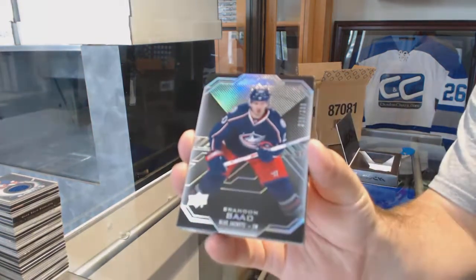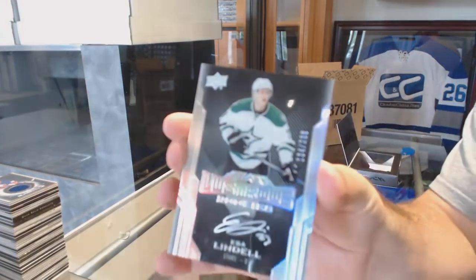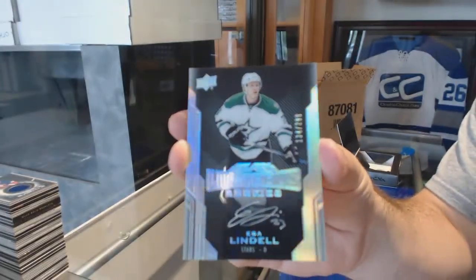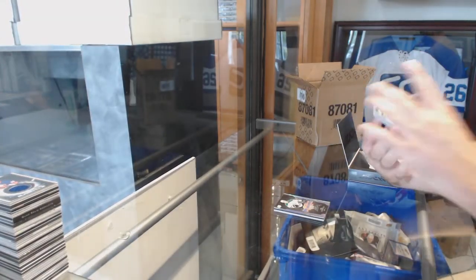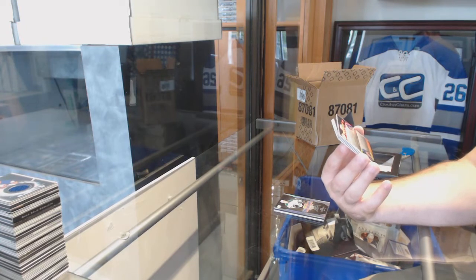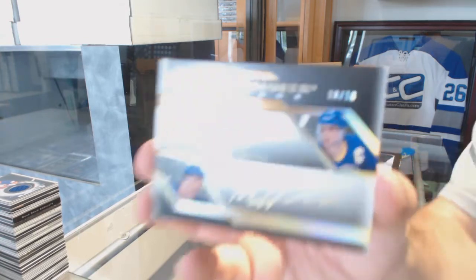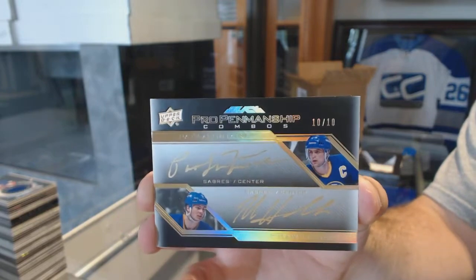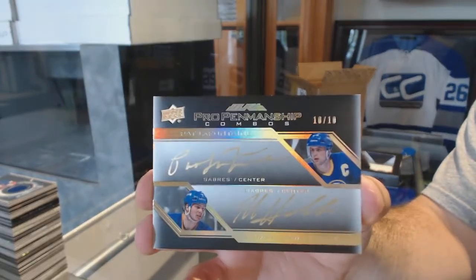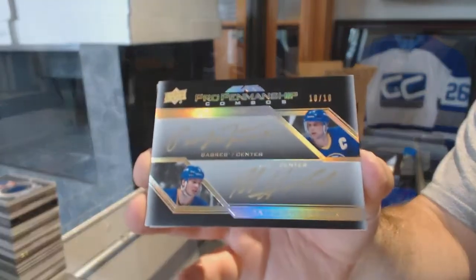Number to 299, Brandon Saad. Lustrous Ink to 299, Essa Lindell. Wow, another one. What a case. Pro penmanship combos, dual gold, number to 10 of Howard Chuck and LaFontaine. It's funny to get two of those in one case. That's crazy. LaFontaine, Howard Chuck, dual out of 10. Is that Howard Chuck's number? I think Howard Chuck's 10. Might be wrong.